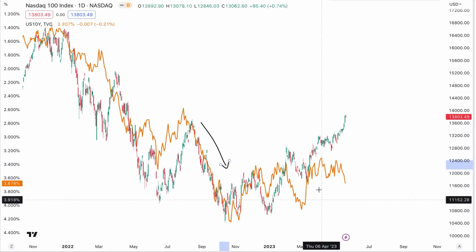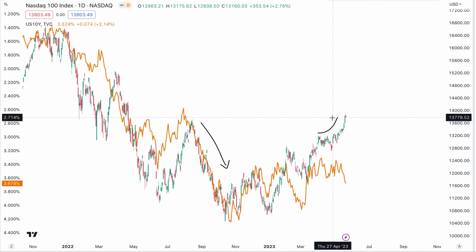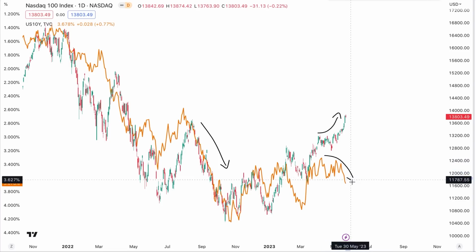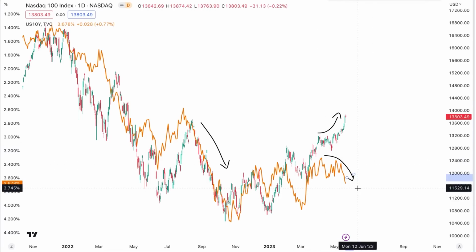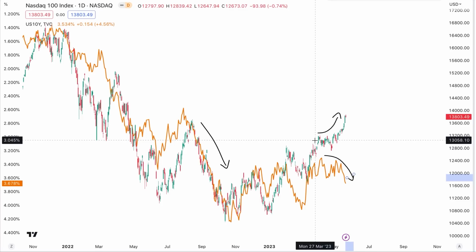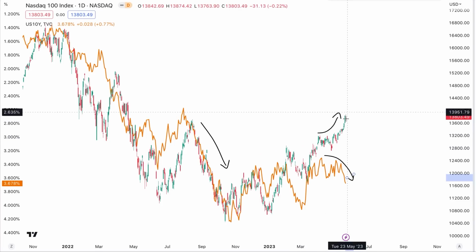Look at what's been happening more recently. Well, you've had the tech sector completely disregard what's been happening in the bond market as rising yields have been returning once again. The bond market is clearly being a lot more pessimistic about how easy monetary policy is going to be in the near future than the NASDAQ 100 that's pricing in these extraordinary PE ratios, being extremely optimistic.